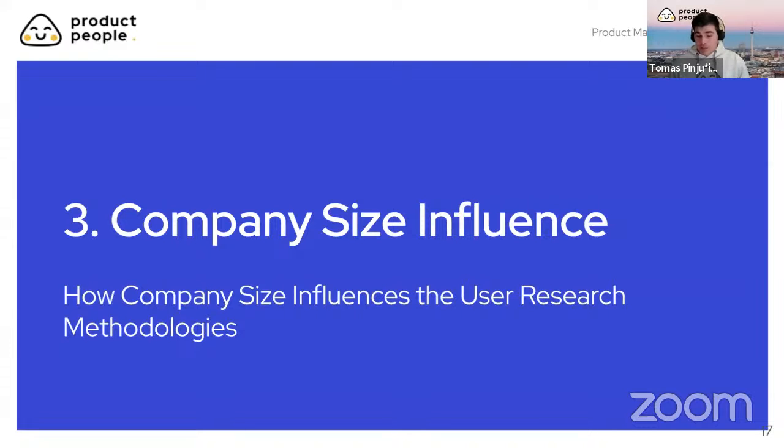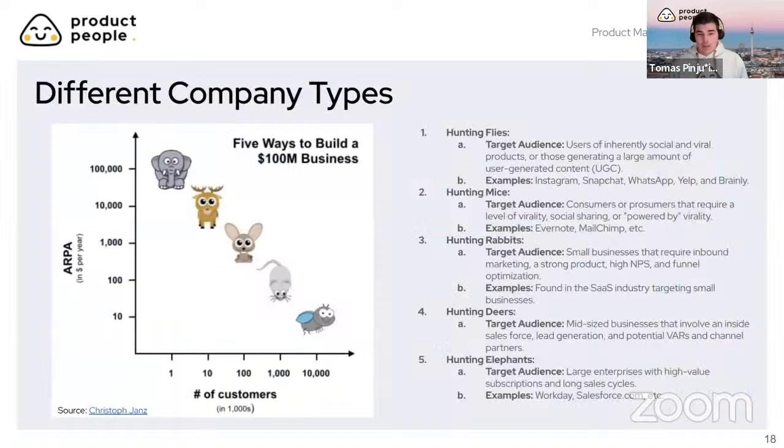Important thing to note is that this approach should not be the same for every type of company. So I like this visualization of 5 ways to build a $100 million business. Of course, there are more than 5 ways, but I think it illustrates well the point that you can focus on one hand on a smaller set of customers that pay more. In this sense, it would be the elephants, or you can spend more time trying to get a lot of customers that are paying less, which is in a way like hunting flies.